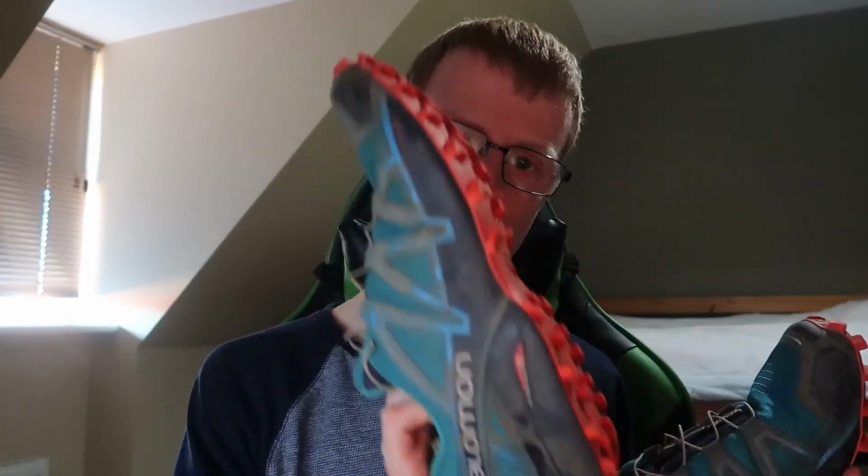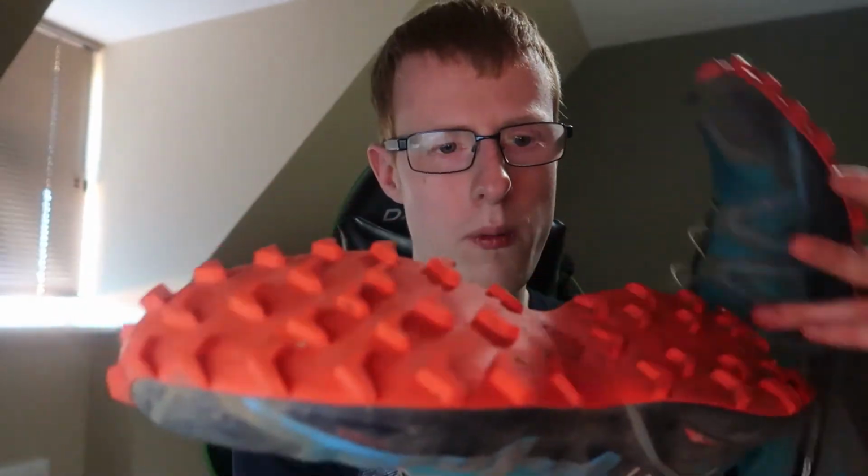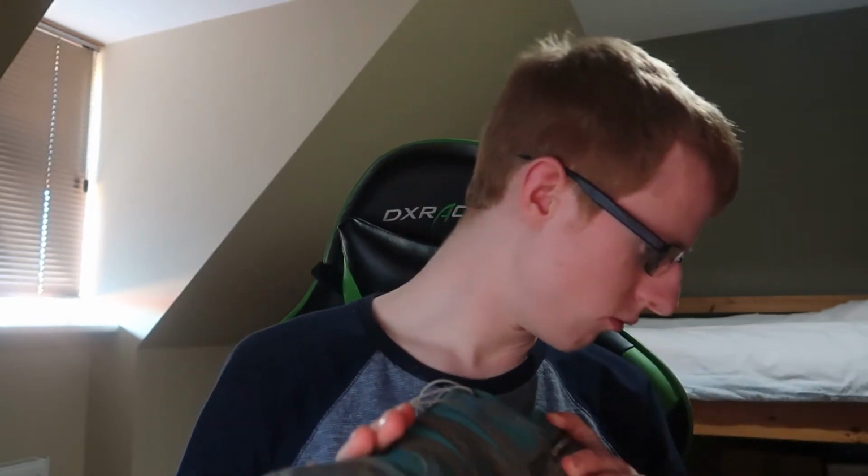I'm not going to say the most comfy shoe I had. They're not the best for comfort, but they're okay. If you notice, they've got these little studded things on the bottom there, and further down there, so if it's very muddy, you can literally grip onto anything. They're very spiky. Yeah, these are my running shoes.